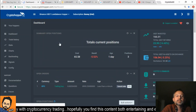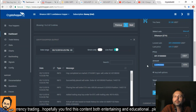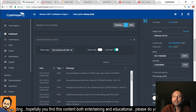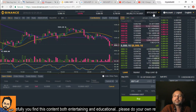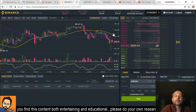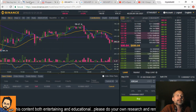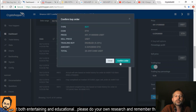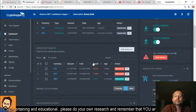We'll go back to the dashboard there. We'll go to the manual order, select Ethereum. We'll go put in the amount. Boom. We'll make sure to remember to put on trailing buy because I want to get the best price during this dip that I can. In fact, let's just make sure that it's dipping still. So we'll go back here. It's going down right now. It had a little dip. It might be bottoming out. But let's just go ahead and do that. And we'll say place the buy order. Ethereum trailing, confirmed.